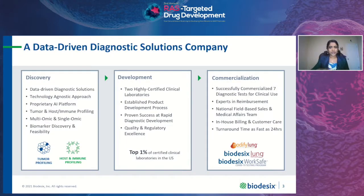Okay, so for those of you who may not be familiar with Biodesix, I just want to give you a little bit of an intro. So this is a data-driven diagnostic company, and the primary focus is really on lung cancer. So we have a streamlined system in place that's really aimed at both tumor profiling as well as identifying and understanding the host and immune profile using AI as well as machine learning. So we have 7 different commercially available diagnostic tests, and many of them have really quick turnaround times.